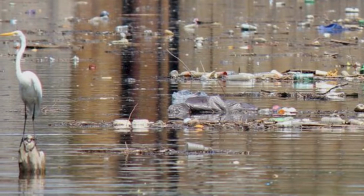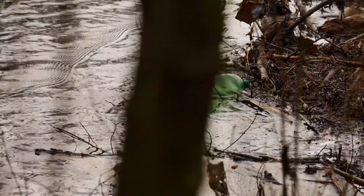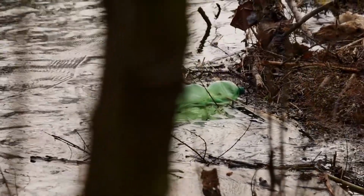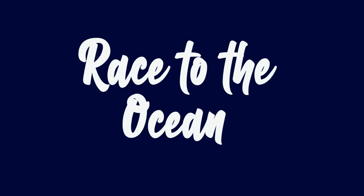Fish have to move around the river to hunt, find a mate, and raise their babies. Creatures who call the Hudson River home struggle to survive in a toxic environment. Let's play Race to the Ocean to explain.